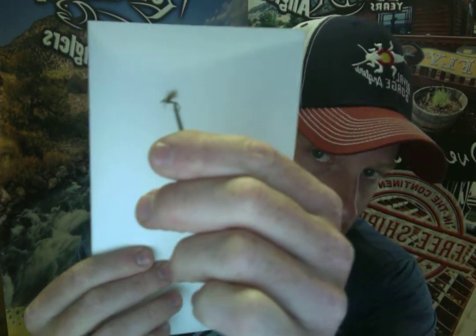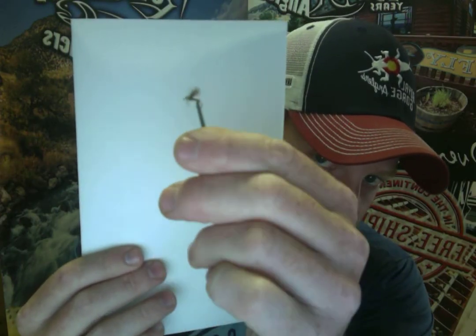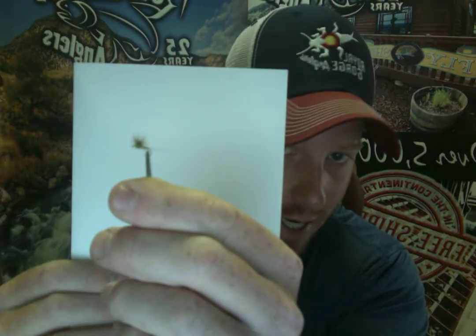Okay. I like something really small profile that I can run as a secondary fly if fish are really picky, like the low water baetis. And I like traditional patterns, like parachute Adams, stuff like that, but my particular favorite is the hackle stacker.